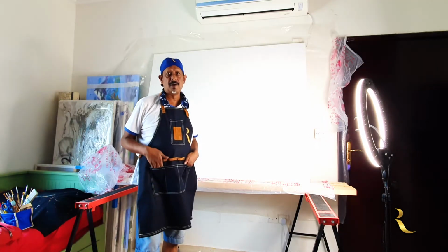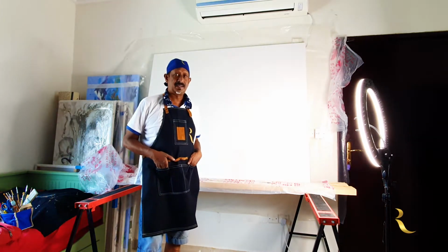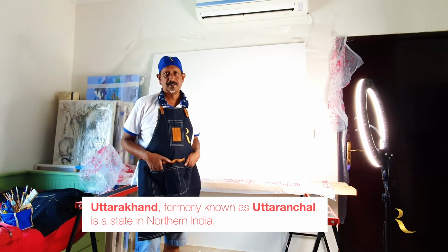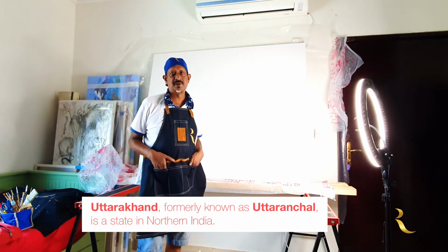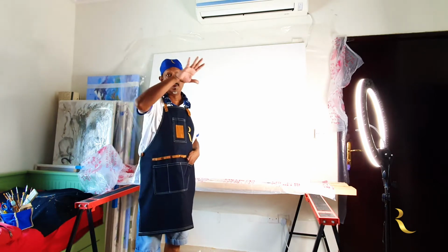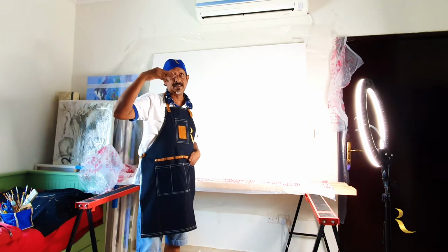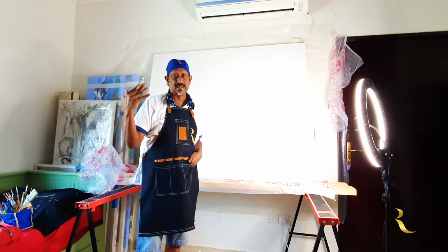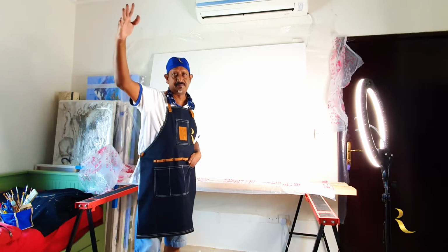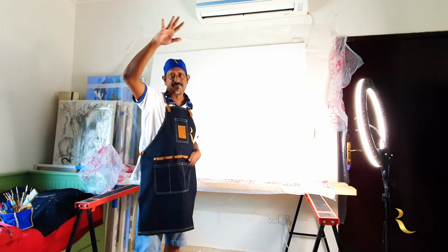This is going to be a mountain landscape painting. My wife and I had a vacation in Uttaranchal in India, and one of the beautiful sights which is still fresh in my memory is this mountainscape with a bluish tint on the mountains. The foreground was darker and the trees were vivid. And as we move to the cascade of mountains into the background, it was turning blue and blue and blue, and then you have this blue sky.